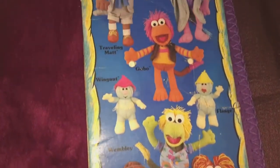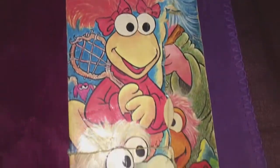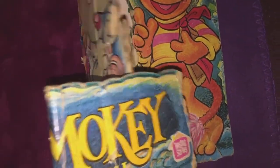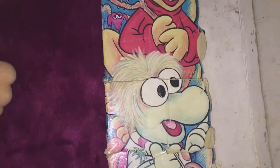I found them at Toy World, and I got Moki and only Moki. I'm not sure why I only got Moki, but I still have the box. It pretty much survived. As you can see, it's Moki's box. And that's the other side of the art.